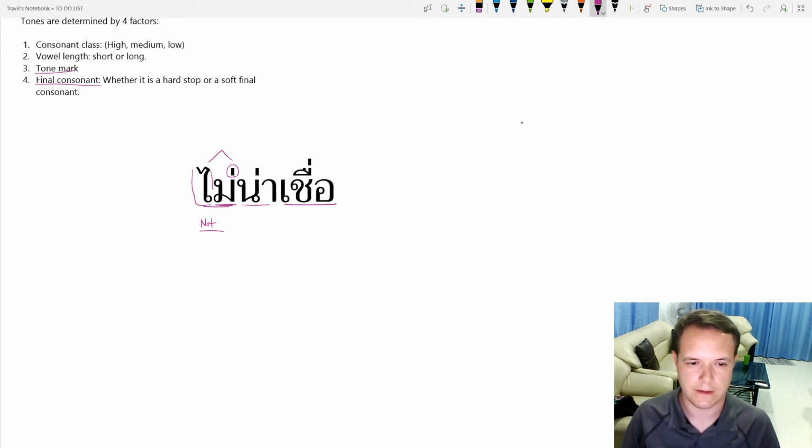Okay. The next word, this one right here, this is an N. It looks similar to this one, but it has the little circles in different places. So it makes an N sound. This is an A right here, this vowel, na. So together, na. And then since it's a low consonant, just like the M here, and has the same tone marker, we can assume it will be falling. Na, mai, na. Okay?